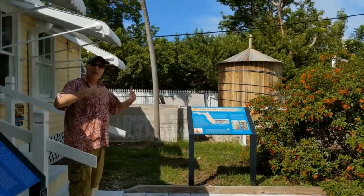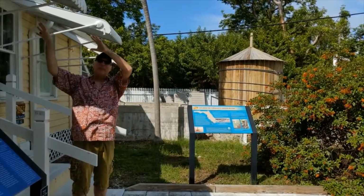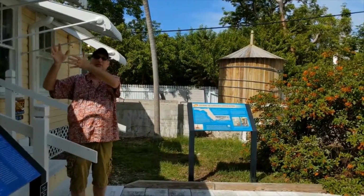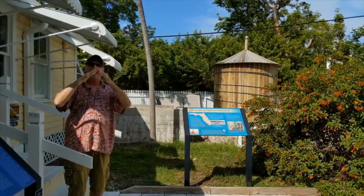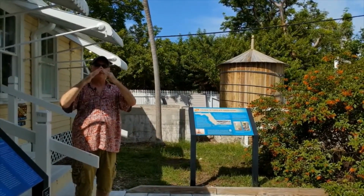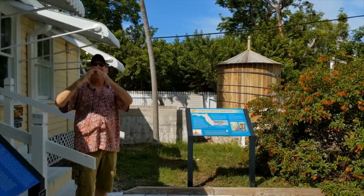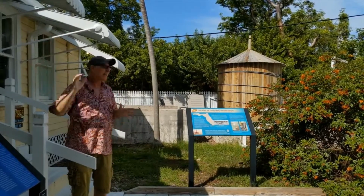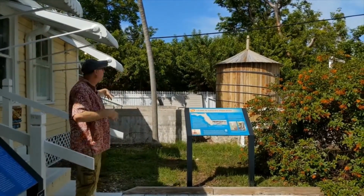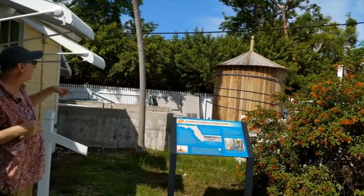So houses would have cisterns to collect rainwater, and the gutter systems on top of the house would be such that the houses were always built with a peaked roof, which would allow the rainwater to fall off, pool in the gutters, and then empty out into one of the 2 cisterns. They have a square cistern here as well as a round cistern.